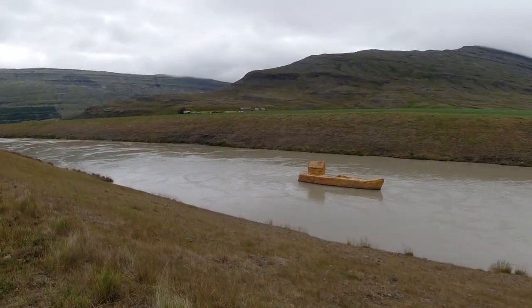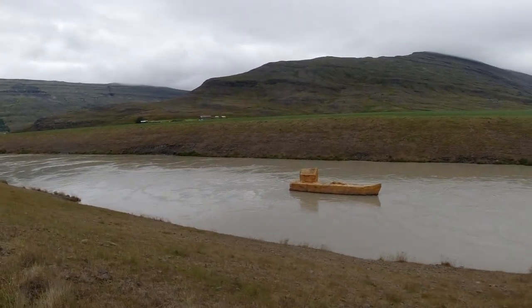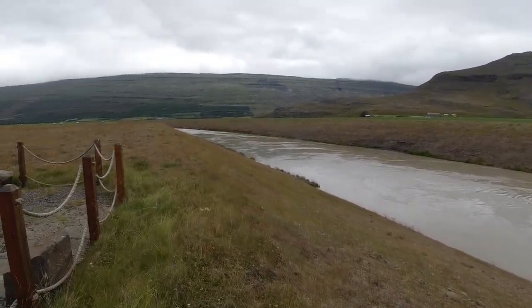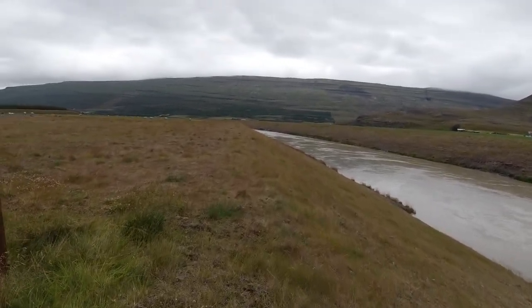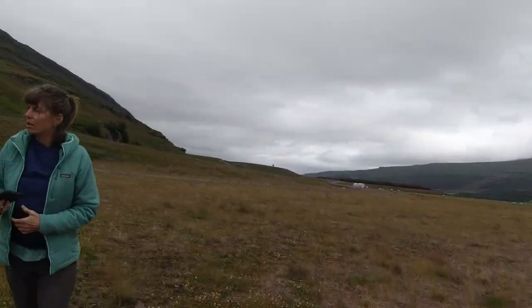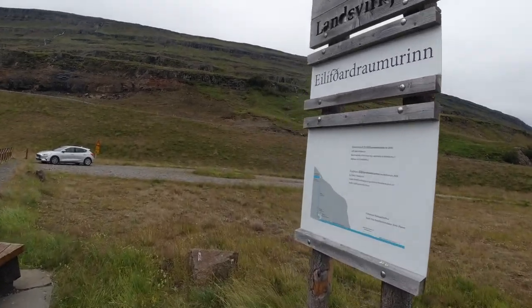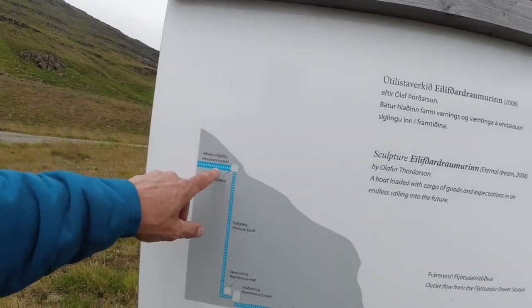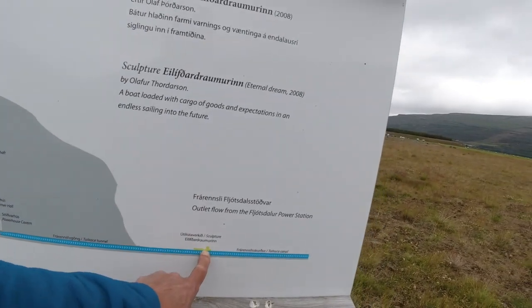Apparently there was a rock structure in the way and they left it and just made it into what looks like a boat. That's a little bit of humor. But it's pretty amazing stuff. We've spent the whole day tracing that water, finding that dam. And here we go. So from here, it comes across, falls straight down into the generation, and then comes out, and here's the boat.